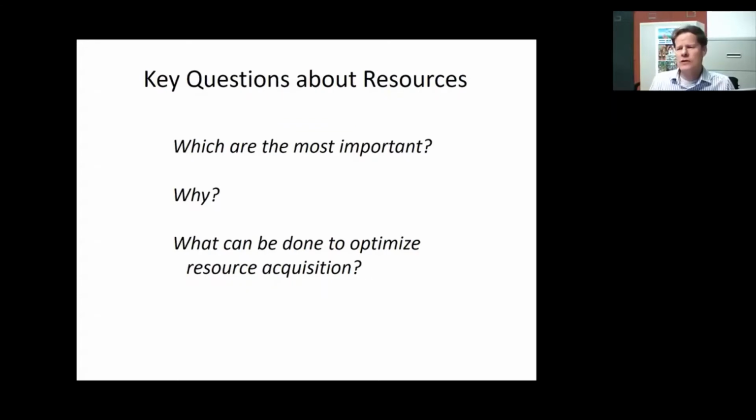So here's some key questions, and I want you to think about these now. And please, again, feel free to respond in the chat. Which of those resources do you consider to be the most important for Amazonian plants? And then I want you to think about why, especially as we go forward in the next few minutes. And then, closely related to that, what can be done in an adaptation sense? What can be done to optimize resource acquisition? So, any ideas? Which of these resources do you think would be most important for Amazonian plants?